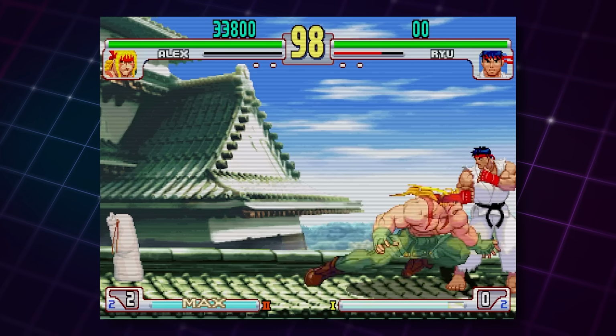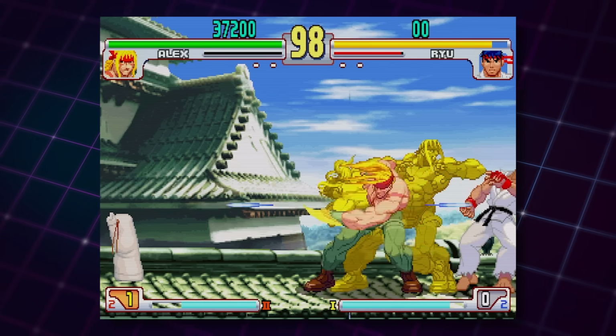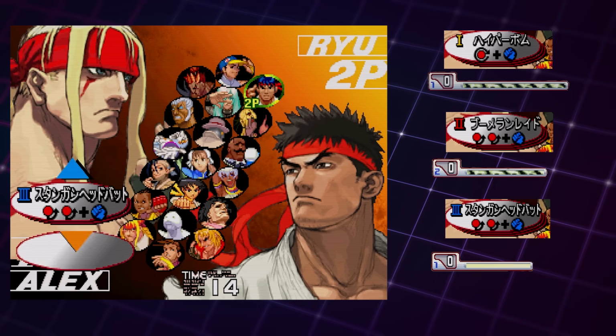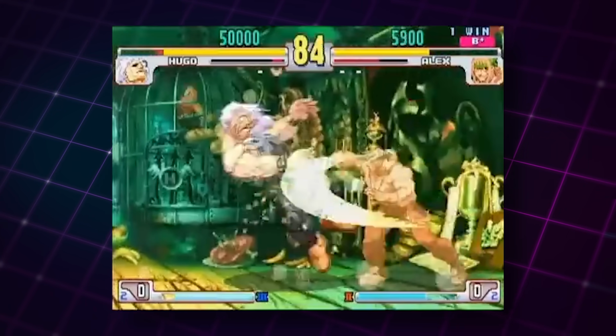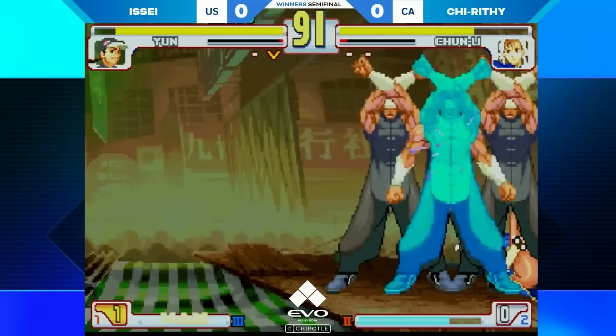EX moves are where you can use a portion of your super meter to power up any of your special moves. With each of your character's supers having a different size bar and amount of stocks you can store, it forces specific decisions with your choice. Some characters like Alex use their EX moves way more often than their super moves, but other characters like Yun may want to use their super more often.